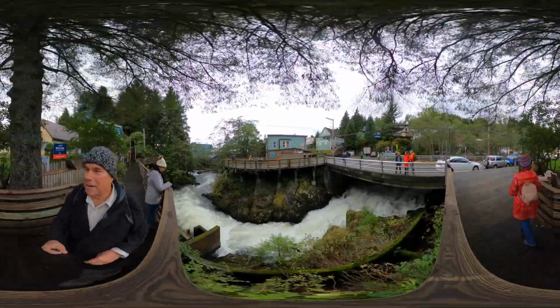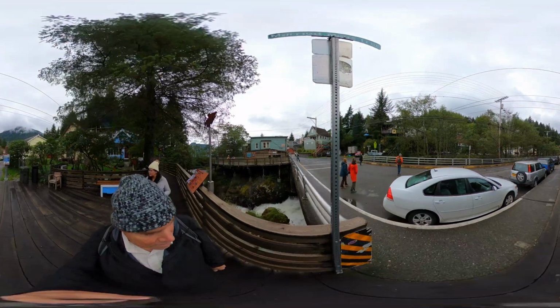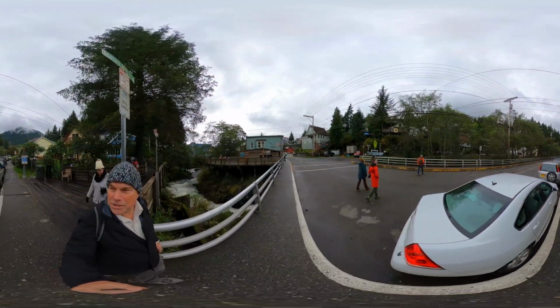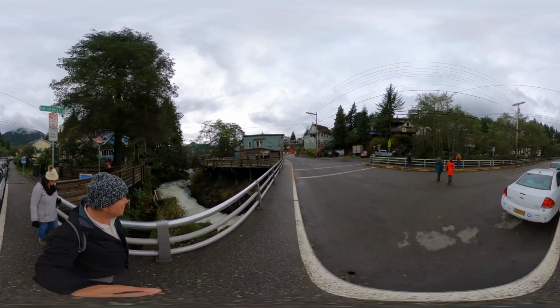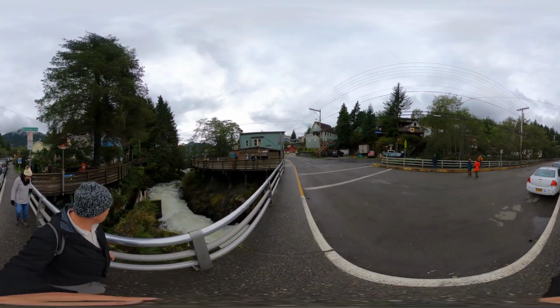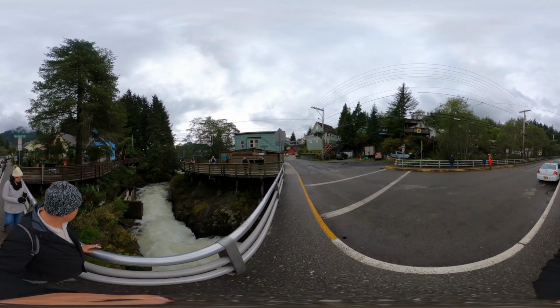Anyway, let's go out here. I think Ray Troll made this, since his name's on there, at least the artwork. Ketchikan Creek goes all the way up there into the mountain. I see a salmon in there.